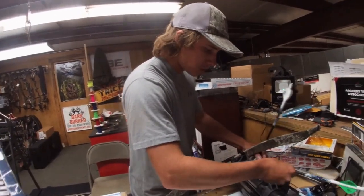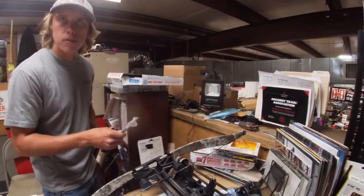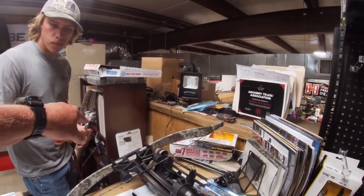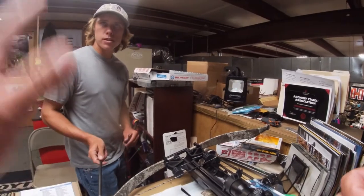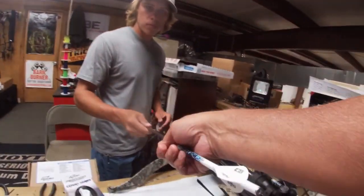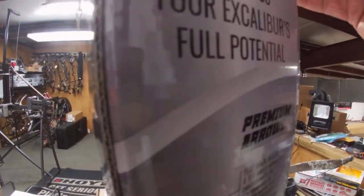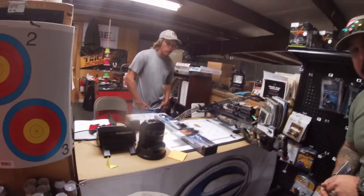Premium Matrix Series. What else? I know you were getting something else too. The ones that had the three pack had the lighted nocks in the end. The lighted nocks. Okay, so he got these. Yeah, because I know we don't have any with lighted nocks for sure.